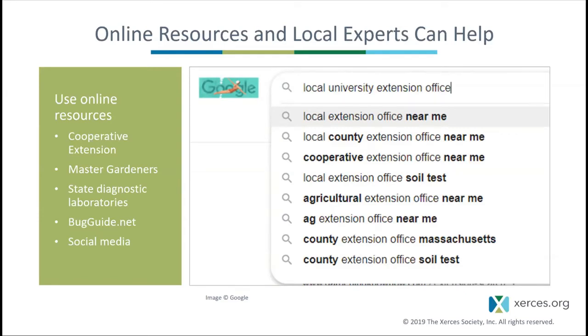And there are other options online, like bugguide.net, which is a great online resource for insect identification, and social media. But I would be cautious about identifications and advice that you receive from lawn care and pest control companies, because they have an incentive to sell products and services associated with that advice.